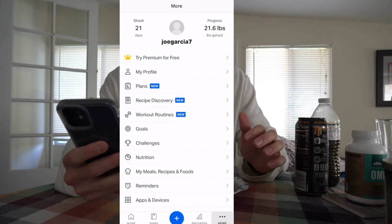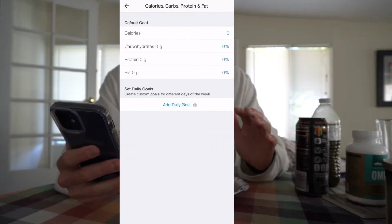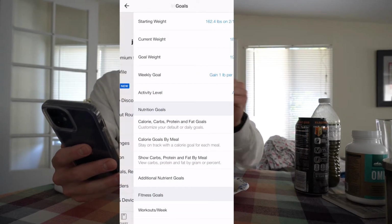For me, I put my goal at 0, so I don't see all these numbers flying across the screen. I have everything set to 0 as far as my overall goal for the entire day, because I already know that I want to hit 2,400 calories, and all I want to do is track it. So you go over to More, go down to Goals, go to calorie, carb, protein, and fat goals, and then set everything to 0 if you already know what you want to hit. That way you can just see if you're hitting your calories every single day. I'm going to go ahead and eat this French toast, and I will see you all as the day rolls on.